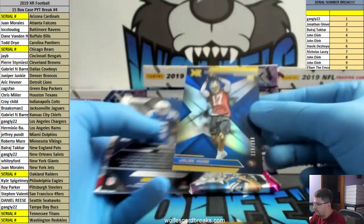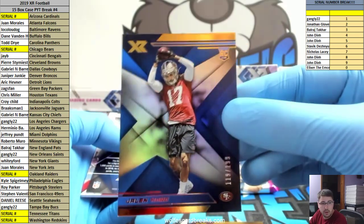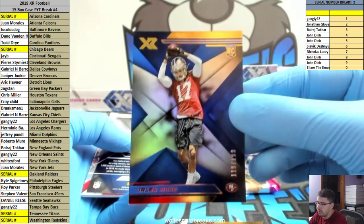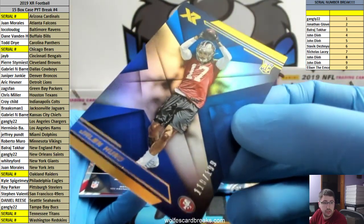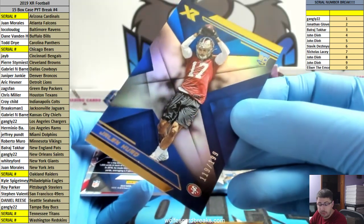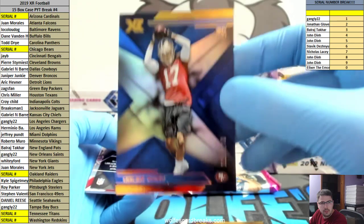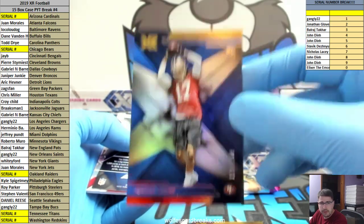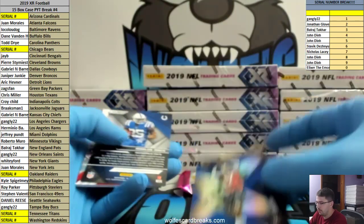To remember, for a lot of these numbered cards, I'm just going to say what it's out of, like 199, 99, 250, whatever. If it's a serial numbered team and I don't actually show you the serial number, just let me know and I'll pull it back out and put it back on the screen and show you. I'm just trying to go a little bit faster on the numbered cards, but if I don't tell you the serial number for a serial numbered team, just let me know.